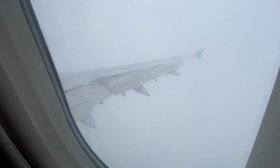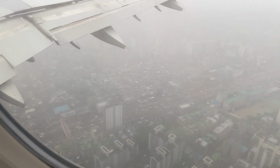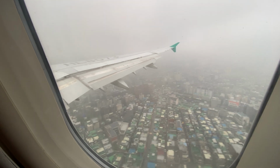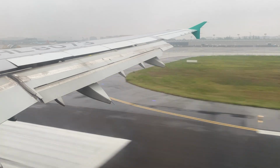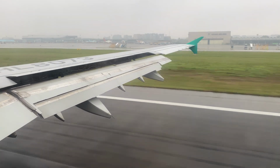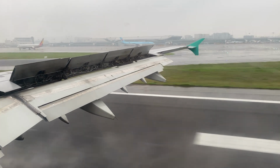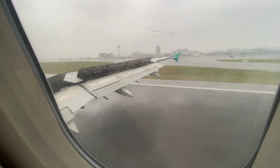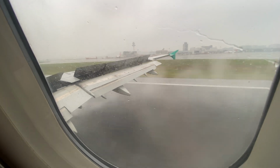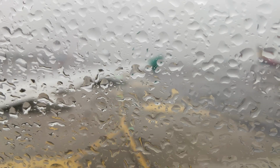There's not much to see now, and for a moment I was a bit worried that we might not be able to land due to insufficient visibility. Welcome to rainy Seoul Gimpo International Airport.